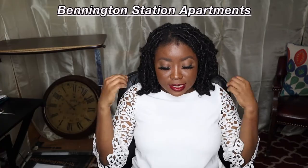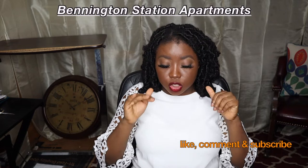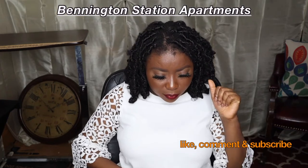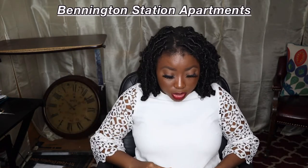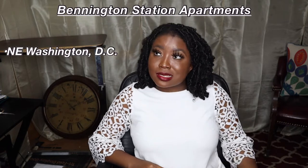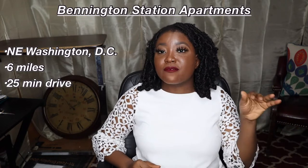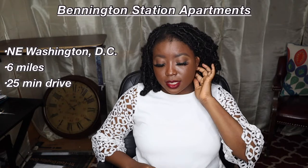The very next one is Bennington Station Apartments. So this is the sister apartments to Affinity on Georgia, which I mentioned already, right? No, Affinity on Georgia, it's in Maryland, which I will mention later on when we get to the Maryland apartments. So they're sister apartments. Bennington Station Apartments is in Northeast DC. It's 6 miles away, so it's a bit further out, which means a 25-minute drive.